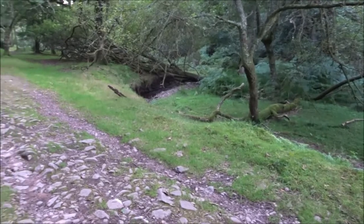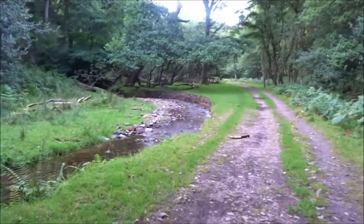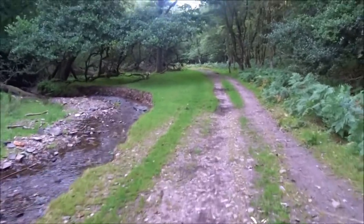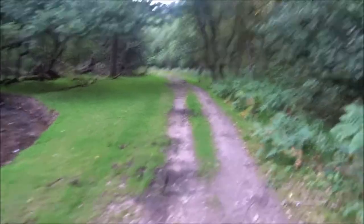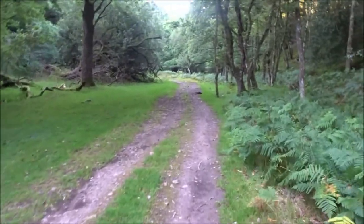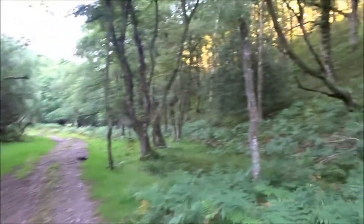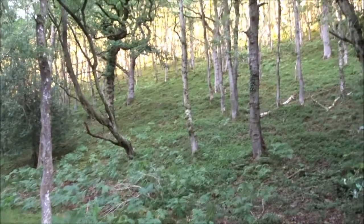But the streams are still quite low, really. I don't know how polluted they are or anything. I suppose you'd have to boil them and put your special tablets in still. I'm just carrying on keeping the film rolling. We'll have another look up in the hill here in a minute, see if we can see anything.